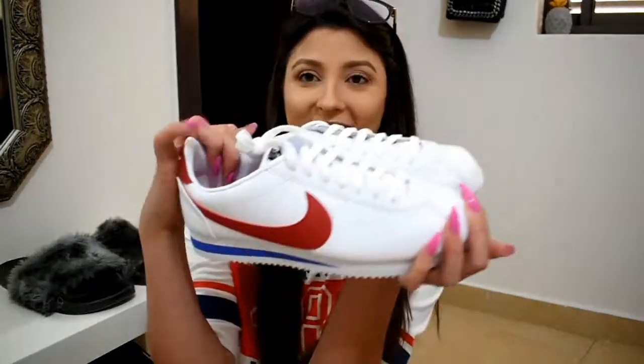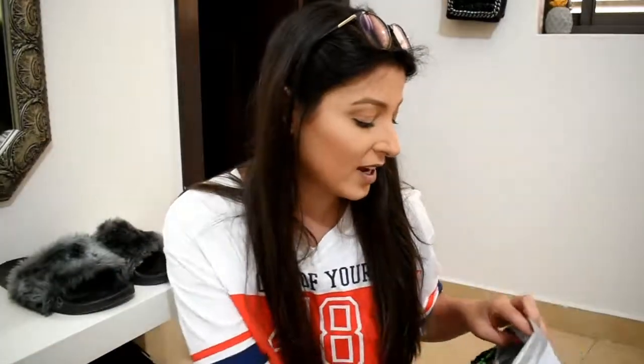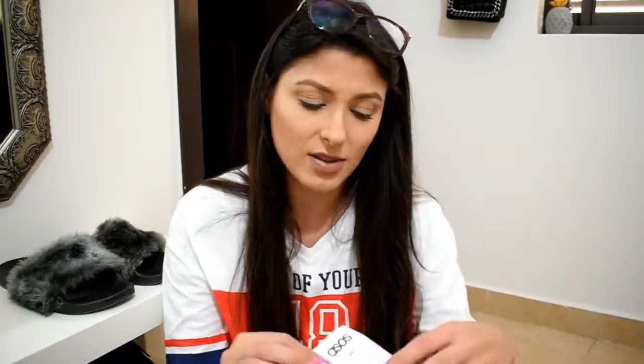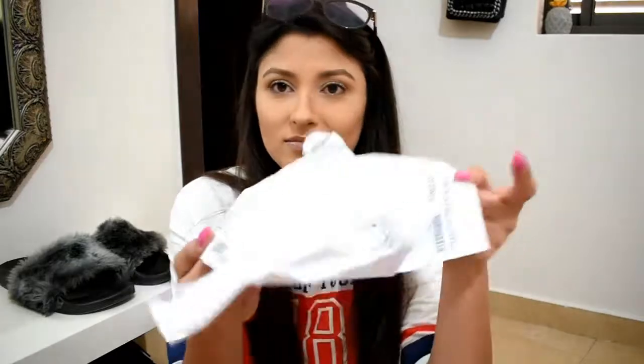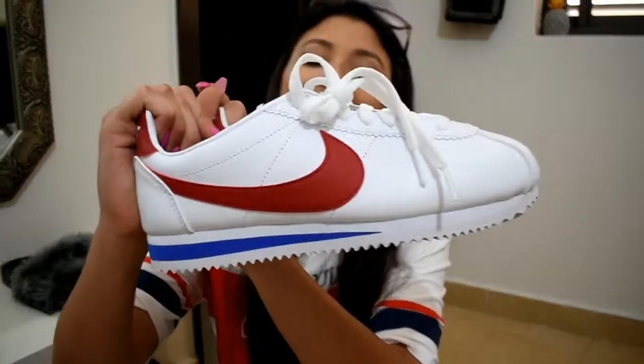So, let me show you what I got first and then I will explain. So, I got these. I think they call the... Let me check. I think they call the Cortez something. Sorry about the noise. Yeah, whatever. They call the Nike Classic Cortez trainers in retro leather. So these are my little beauties, which I totally freaking love.